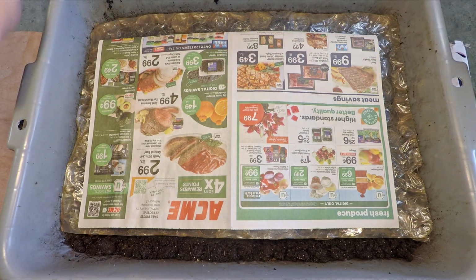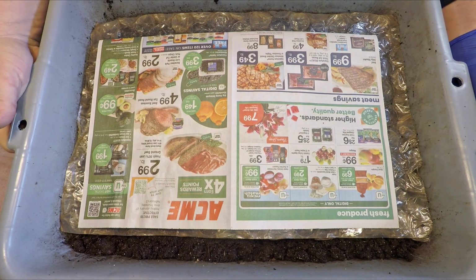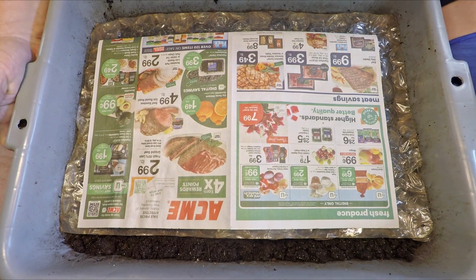All right, let's get the other bin fed. That's the bin with the original worms in it. All right, let's get to feeding them next.